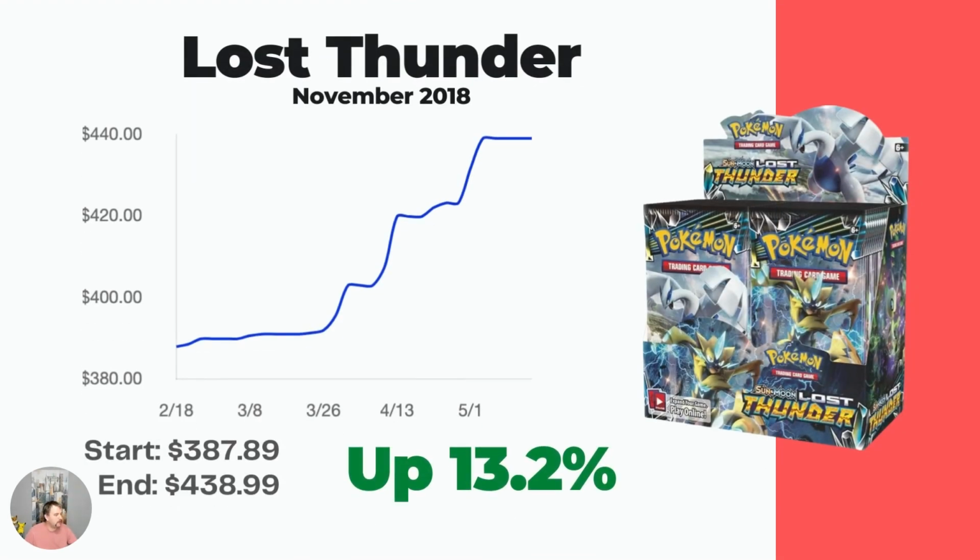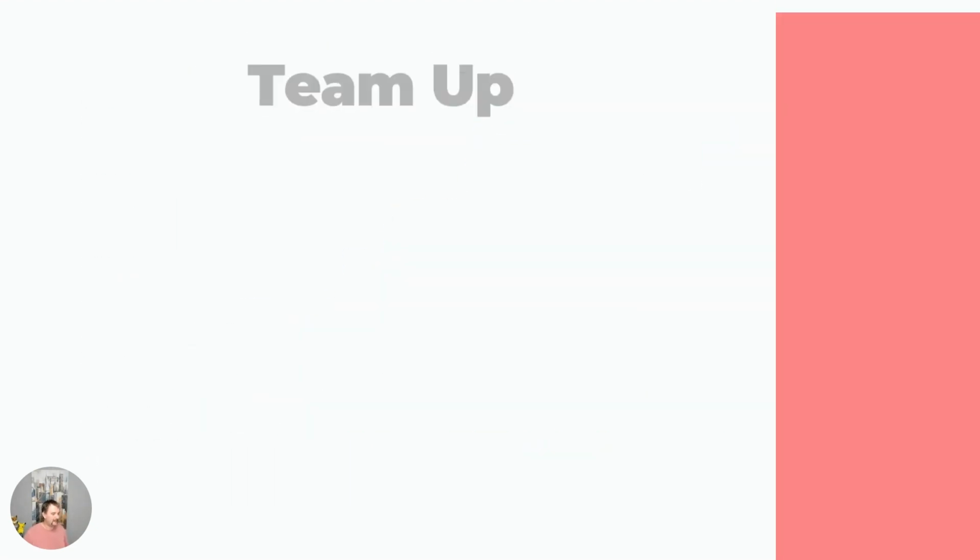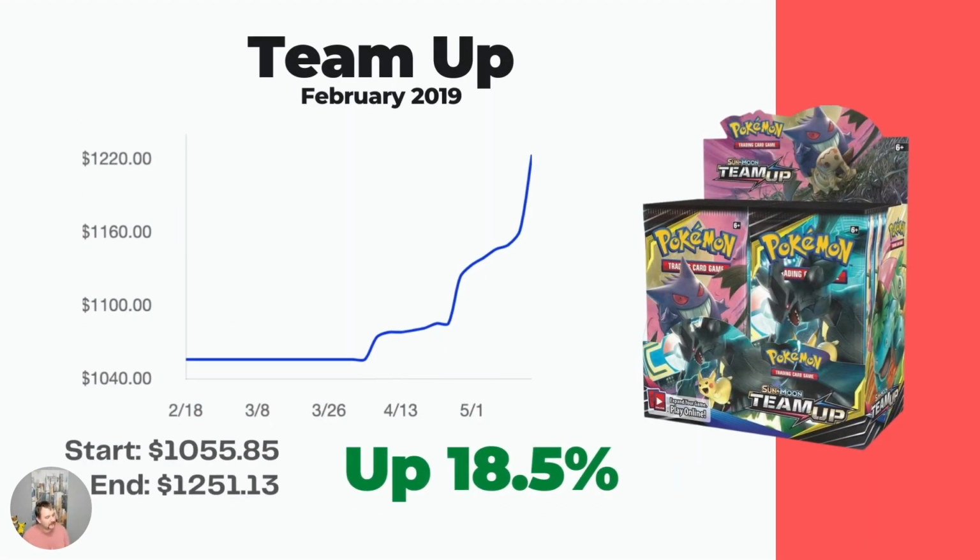Moving into Lost Thunder, November of 2018. What a sick name for a booster or for a Pokemon set. Lost Thunder, I love it. Anyways, this one's up big, 13.2% increase over the last 3 months. Started at $387.89. Now it's up to $438.99.